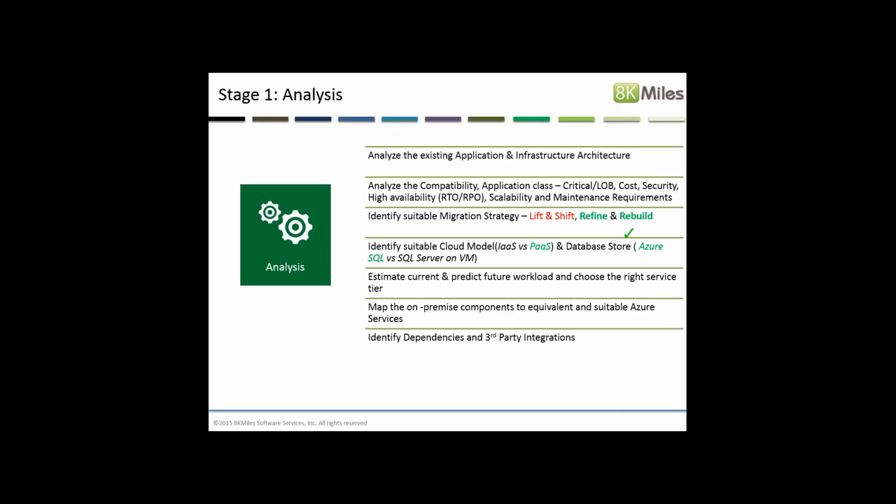And rebuilding, as you can understand, is for when you believe the application is not suitable for the cloud, or you cannot achieve the efficiency, cost performance, or higher availability with the current application, so the better way is to rebuild the entire application.